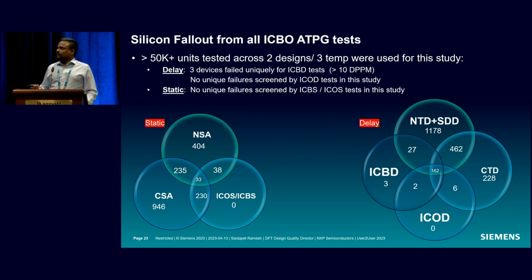Then going over the silicon fallout data, I am not disclosing the exact amount of units that we did, but overall, this is the Venn diagram that we came up with. Let's review the static side first. You can see that there is not that much overlap with our traditional Stuck-at patterns. And the biggest learning was we did not get a single unique failure from interconnect opens and bridge static patterns. So that is the right bottom thing that is shown in the diagram.